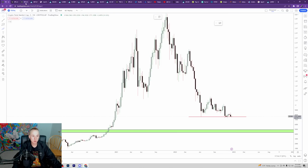But why I bring this up to you guys is because I have seen this exact pattern play out, and I have seen this where everybody thinks it's going to break down, where we crash through the midpoint support of our range.